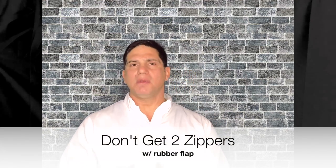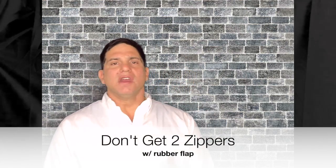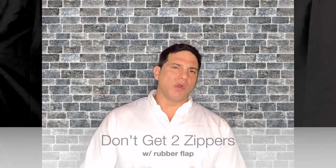because what's going to happen over time, if you have 2 zippers, is that those zippers are going to start to become weak, they're going to pull apart, and then you're going to start getting chamber leaks over time, and we want to try to avoid that. If you get at least 3 areas of support, that chamber should last you 10, 15, 20 years, provided that you don't do anything to damage the zippers.